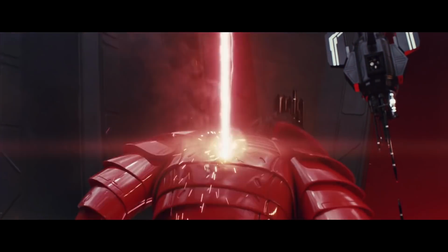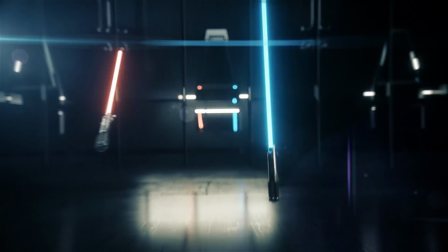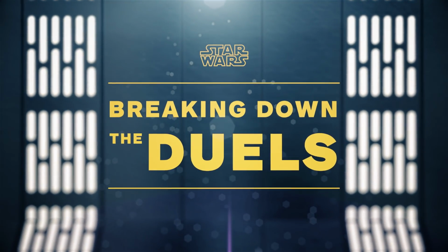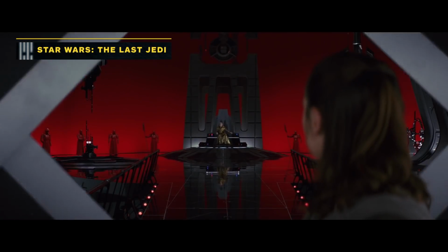Our second AD fell into one of the holes in the platform. I don't know, maybe that inspired Ryan to use it for that moment. The scale of the set was huge, and it was a practical set.